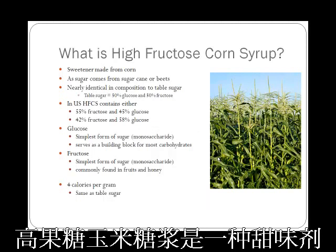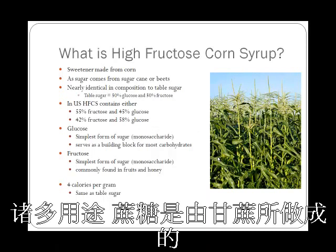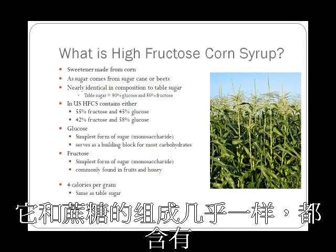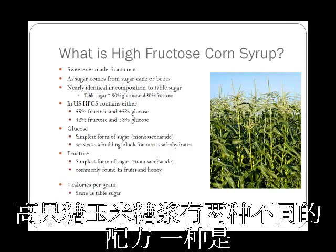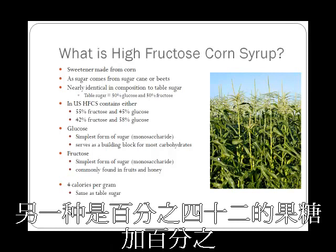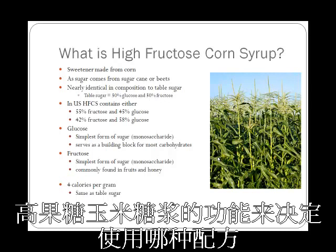High fructose corn syrup is a sweetener that is made from corn and used in many different functions in food products. Just as table sugar is made from sugar cane or beets, high fructose corn syrup is made from corn. It is nearly identical in composition to table sugar, which is approximately 50% fructose and 50% glucose. There are two different formulas used for high fructose corn syrup, either 55% fructose and 45% glucose, or 42% fructose and 58% glucose. The function of the high fructose corn syrup determines which formula a food manufacturer would use.